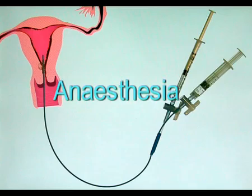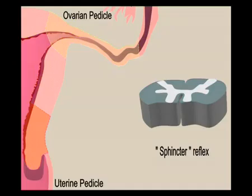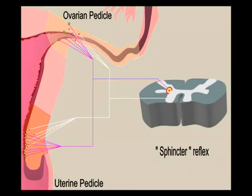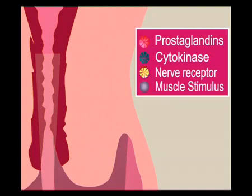Anaesthesia for outpatient hysteroscopy remains controversial. The cervix and uterus are richly innervated, with the cervix and lower uterus being supplied by mostly sacral parasympathetic fibres, and the uterine fundus supplied by sympathetic fibres from the ovarian plexus. A transitional zone of overlapping innervation lies in between. Discomfort during hysteroscopy is due to direct stimulation of nerve endings and prostaglandin release.